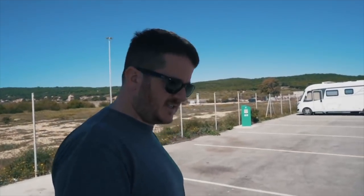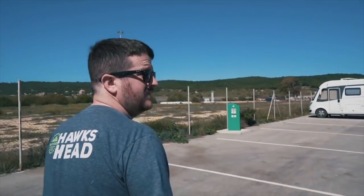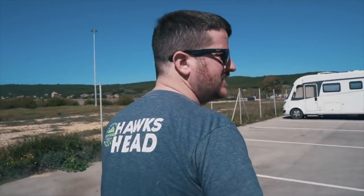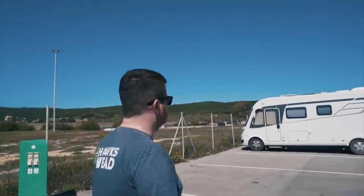I think we're going to get electric because we've not plugged it in since France, I think. Sometime in France. We've only plugged it in once for 12 hours and that's it, so it does need a good top up. So I think we're going to be a bit limited to these spaces really.